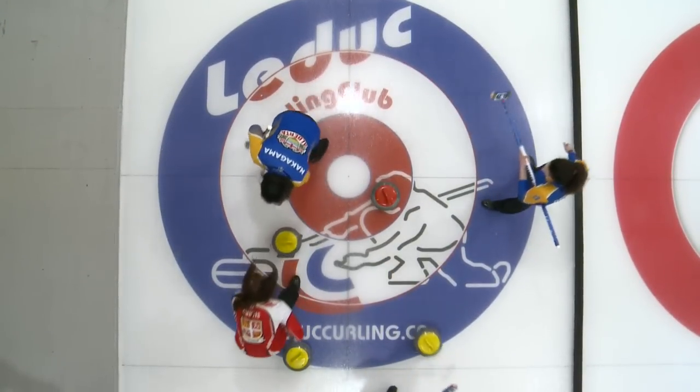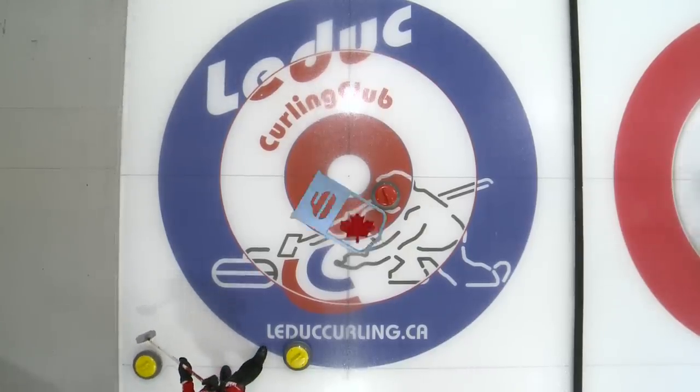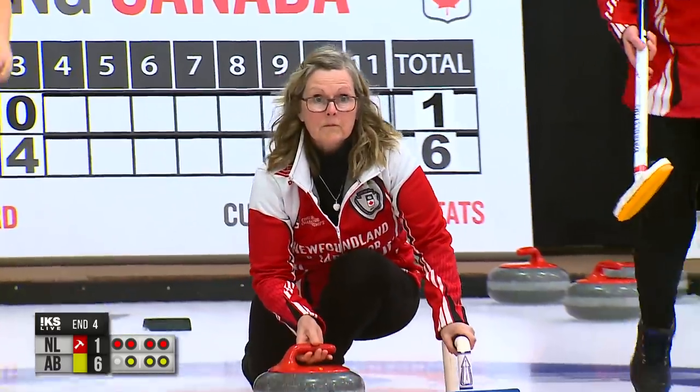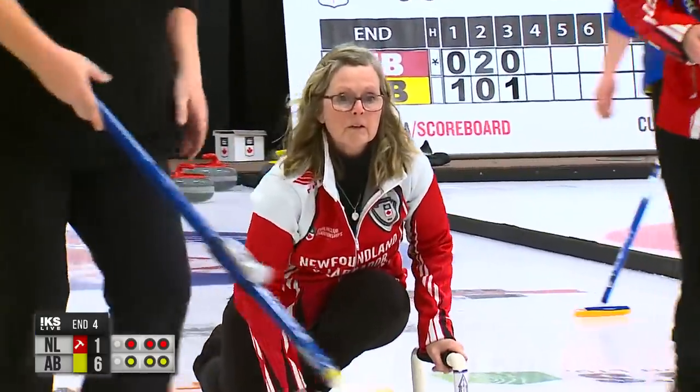Yeah, and if they can get it even half buried, even close to frozen on their own, that'd be a pretty good spot, because it would be really tough to make a double. If any of it is buried, given that there's three guards there, you wouldn't be able to throw much weight, so it'd be pretty tough to remove more than one.